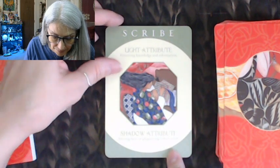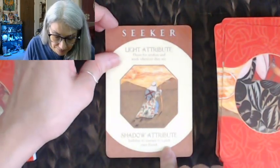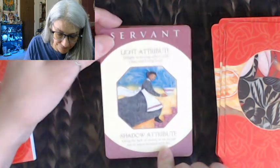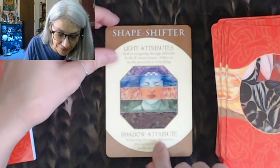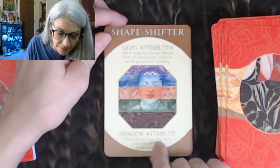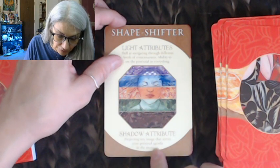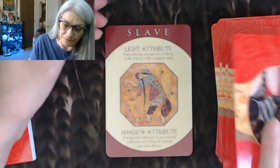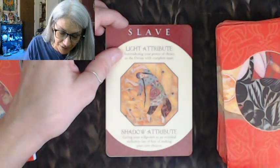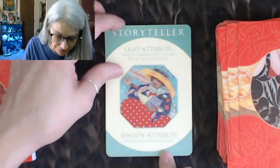Scribe. Preserving knowledge and information or altering facts or plagiarizing others' work. Wow. Seeker. Inability to commit to a path once found. The servant. The shapeshifter. That's a beautiful image. Okay. So, skill at navigating through different levels of consciousness, ability to see the potential in everything, or projecting any image that serves your personal agenda in the moment. Yeah. Slave. Surrendering your power of choice to the divine with complete trust, or giving your willpower to an external authority out of fear of making your own choices. Ooh, that's good.